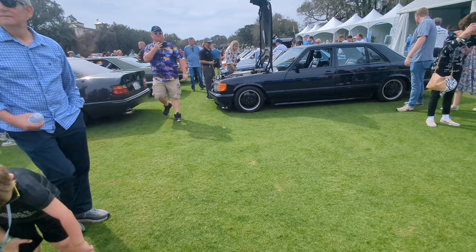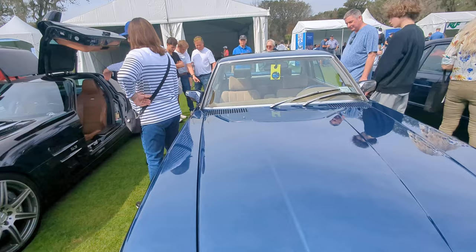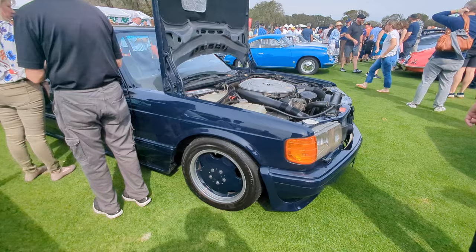All right, I'll go row by row here. So we're going to get into some AMG Mercedes and such. Look at this SLC, the hardtop version, the four-seat version of the usual SL. Wow, this one is a beast. I'm going to give you a walk around because it's something, isn't it?